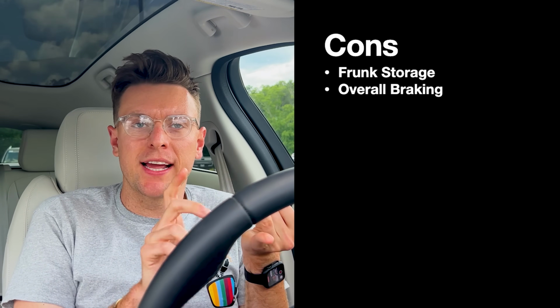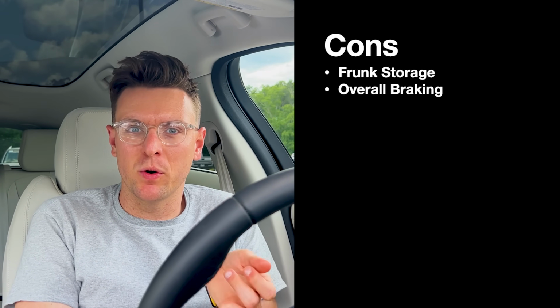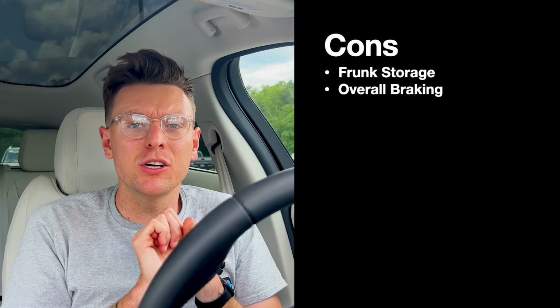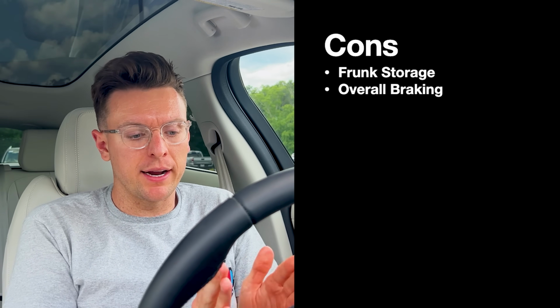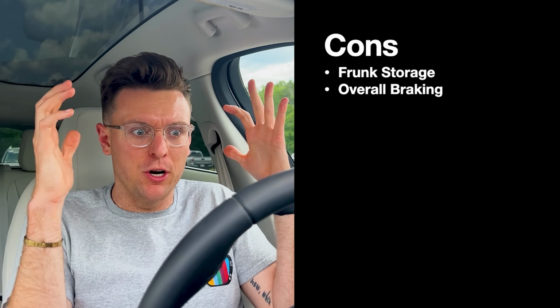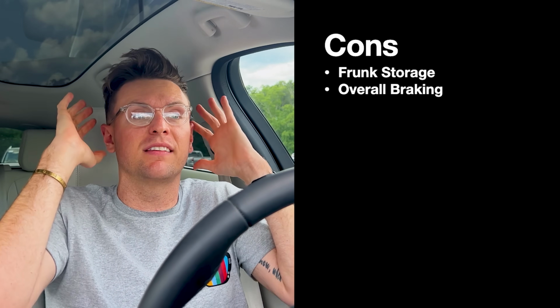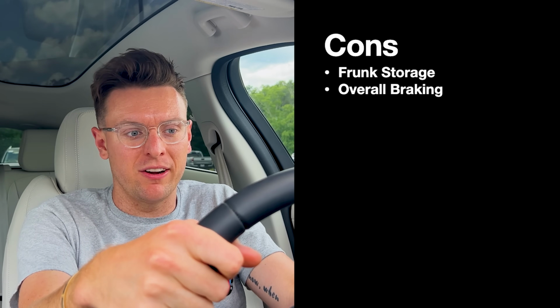Another con would be the brakes: the regenerative braking and then the rotary brakes themselves. The rotary brakes make a lot of noise when you're braking, and they're also ultra sensitive. They're too sensitive, to the point that when you're taking over from the regenerative braking into the rotary braking, it's like, holy shit, okay, I guess I gotta stop too. Especially if you're not used to it, it is so abrasive, and it's not very intuitive.